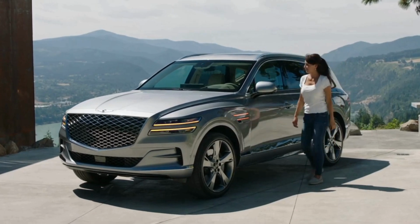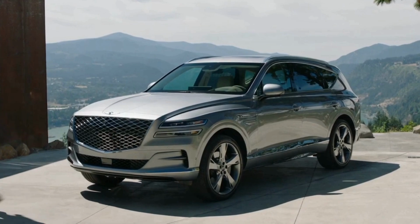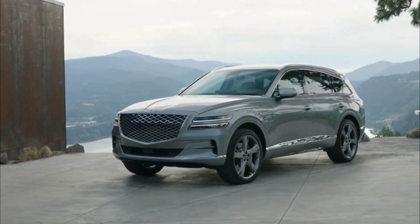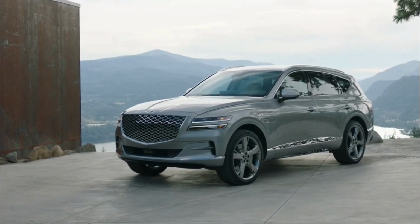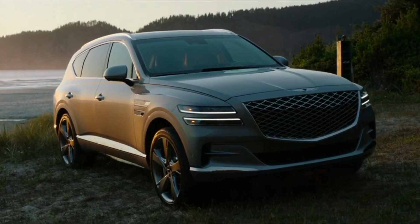Genesis has proven that it is quite capable of challenging European and Japanese luxury brands. And now it's getting into the premium SUV game with the new GV80. The GV80 takes on some well-established competitors, including the BMW X5 and the Mercedes-Benz GLE.